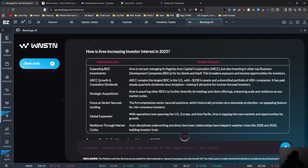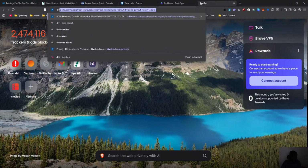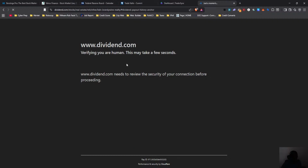It says ARCC growth and consistent dividends. So ARCC remains the largest BDC in the U.S. Okay, what about the dividends? Okay. It has paid steady quarterly dividends since inception, making it attractive for income-focused investors. Okay, so let's go look at dividends on AREC. What are these dividends talking about?